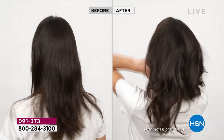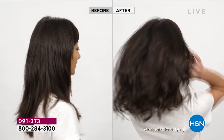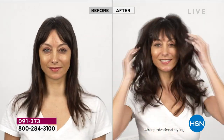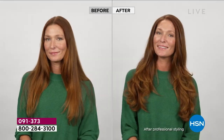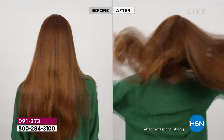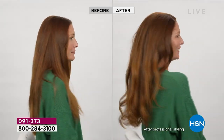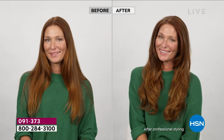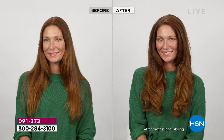Not only are we gonna give it incredible volume, we're gonna cleanse, we're gonna condition, we're gonna protect, we're gonna reduce that frizz and those flyaways, and we're gonna get you healthy, shiny, beautiful hair. Every hair type. Doesn't matter whether you color treat it, whether you're gray, whether you have short hair, long hair, curly hair, it'll define your curls. It has been a huge hit.